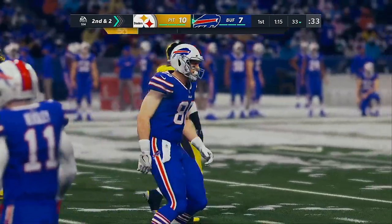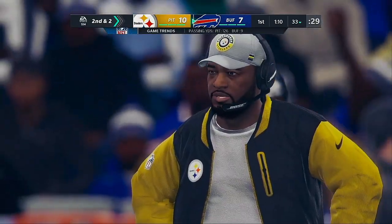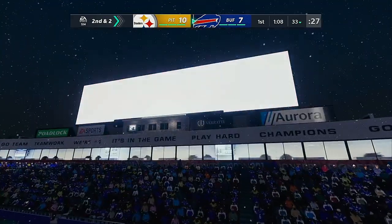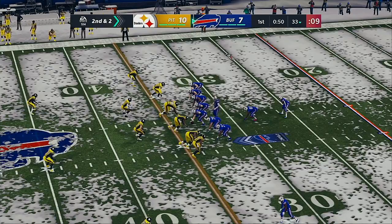Well, it's time for them to be good teammates right here. What I mean by that is possess the ball for a little while. Get at least two first downs. Give their defense a chance to settle down a little bit after they give up a touchdown. Here's a second and two now from the 33.